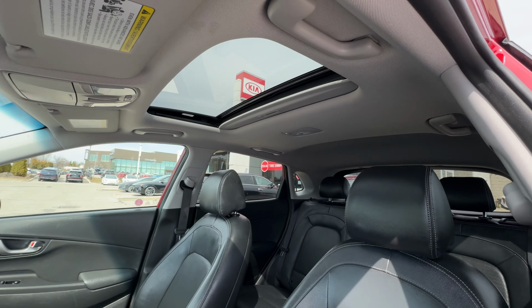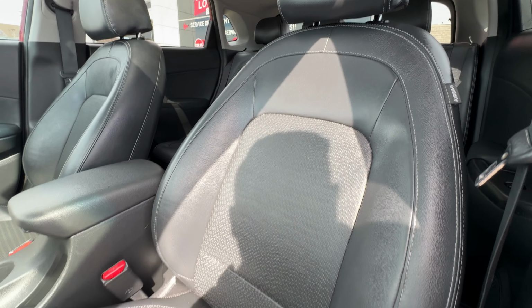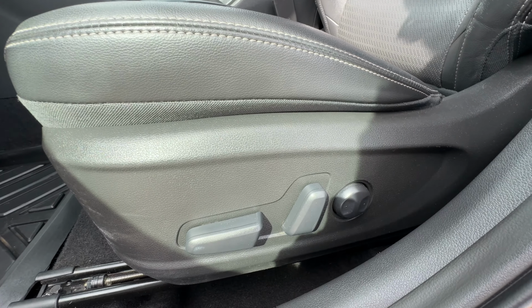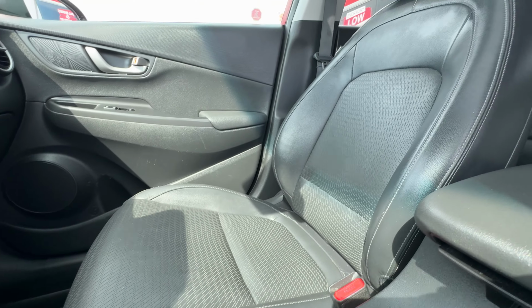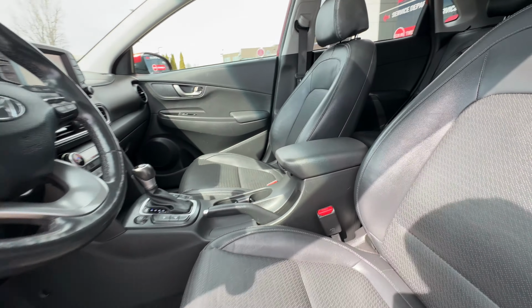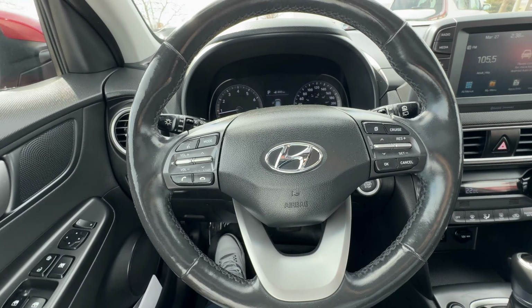Now, looking up top, we have a nice power sunroof up here, and then our driver's seat, which is in great shape. Nice thing on this Kona is it does have the power driver's seat as well, right? You have to go up to this package to get a power driver's seat. You usually don't get that in a vehicle this size. You usually have to get into a little bit bigger SUV, but the Kona comes with a power seat in this trim level, which is fantastic.